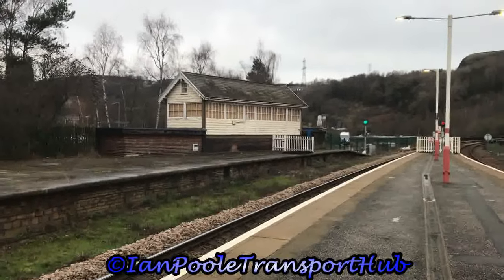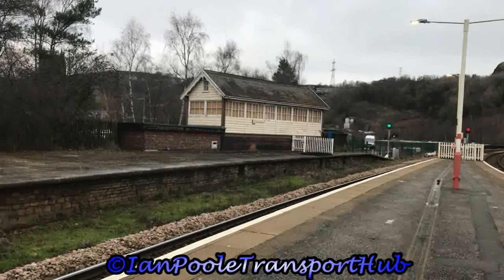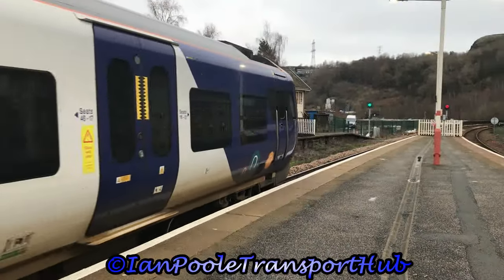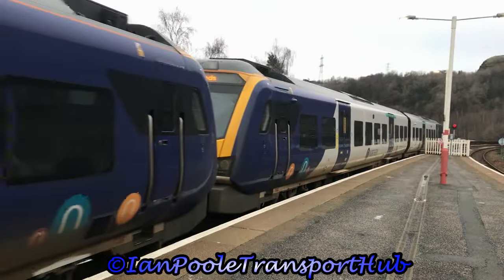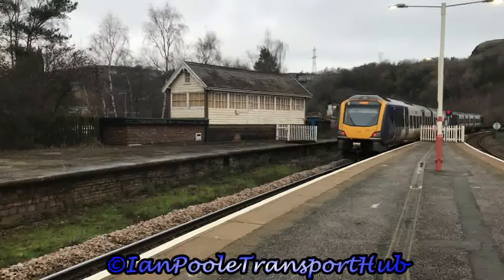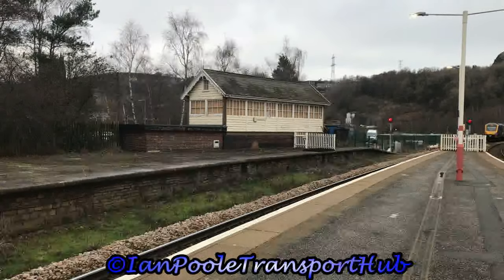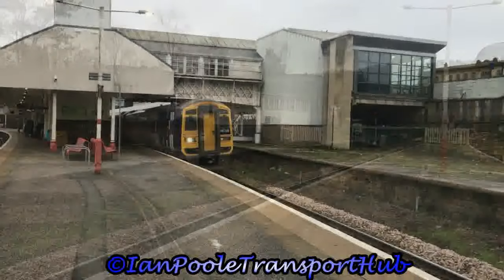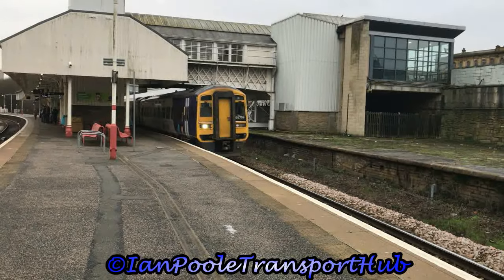So, to get us started here at Halifax, we see the departure of 195017 and 195010, working the 1105 Northern service from Chester through to Leeds. Up next to depart will be 158758, working the 1117 Northern service through to Hull.